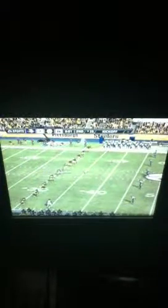Pittsburgh is just about ready to kick this one away. Booker is back to receive the kick. Number 48 fields it at the 35. Emmanuel Sanders was there for the stop. And we've come to halftime here. The score.